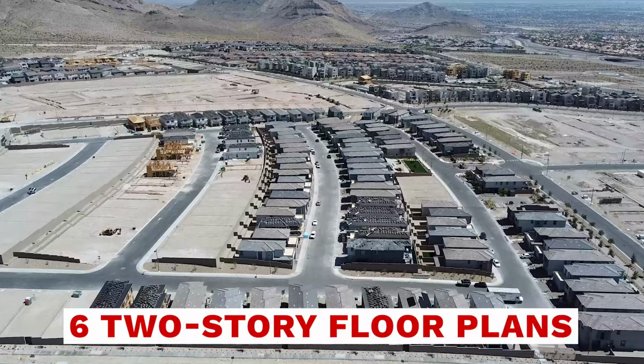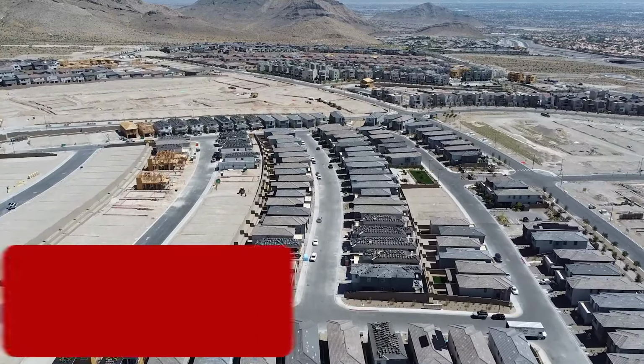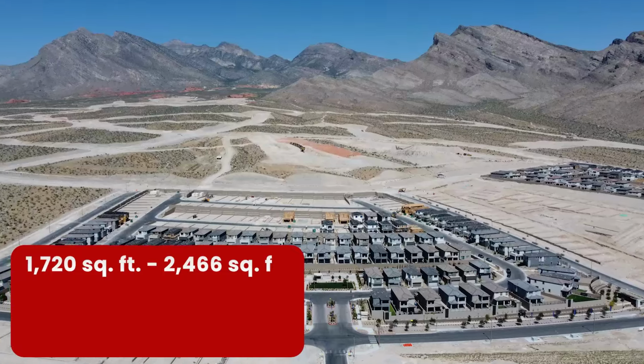And this is going to be a gated community that will have a total of 192 home sites that feature 6 2-story floor plans ranging in size from 1,720 square feet to 2,466 square feet, with 3 to 5 bedrooms, 2.5 to 4 bathrooms, and 2-car garages. There will also be a park in the community, and prices are from the mid 500s, which seems pretty reasonable considering it's Summerlin.